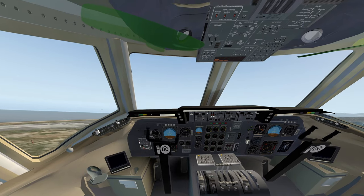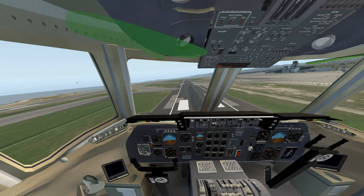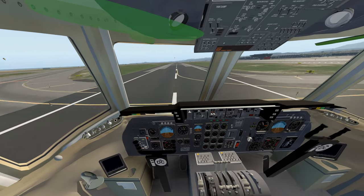All right, come on. Oh, Jesus Christ. I'm just trying to land this plane while I talk about random stuff. Let's just go at, oh my goodness. See, the DC-10 and the MD-11, especially the MD-11, are not very easy planes to land.